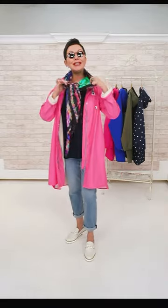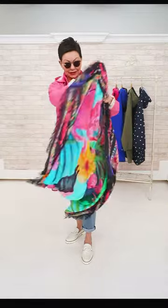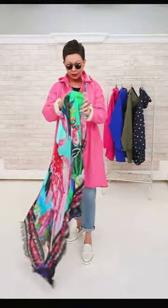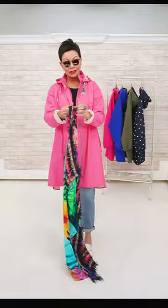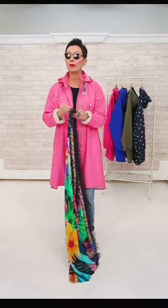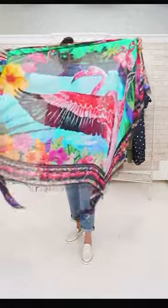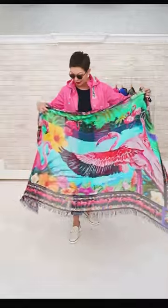So would you like to meet Lola and Gigi? Boy, that scarf is so perfect. It's so perfect because it has the pink flamingos. So it's all about your pinks. And again, I love here the black border so that you can bring this back to black, bring it back to navy.